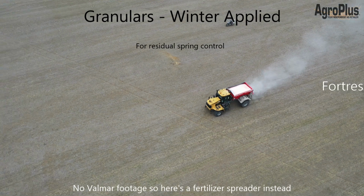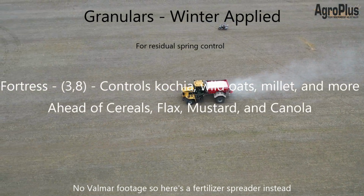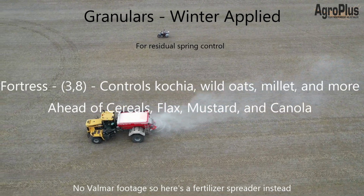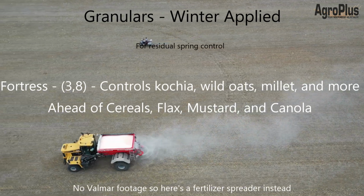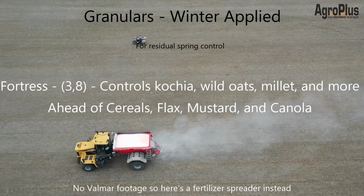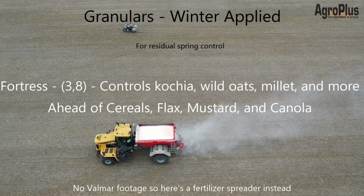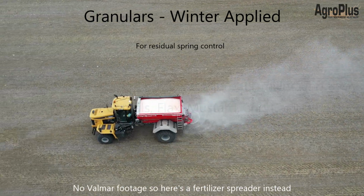The next one we're going to talk about is going to be Fortress. And Fortress is a very good kind of all-around product. It controls kochia, wild oats, millet, and many more small broadleaf weeds. And you use that ahead of cereals, flax, mustard, and canola. So pretty universal product. Is a really good fit for those fields where you have heavy wild oat and millet pressure, as well as kochia, Russian thistle, and so on and so forth.